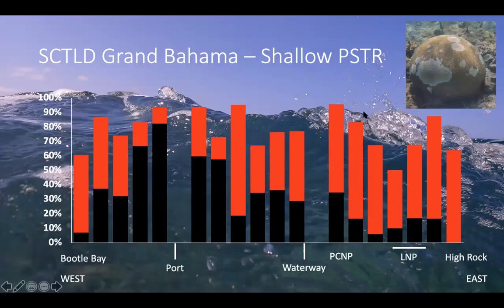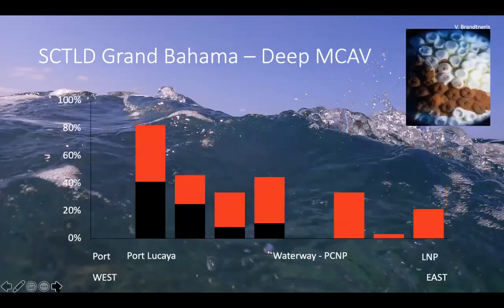Infection rates were still 50% or so in places where we went for this particular species. So the disease has spread across the southern coast of Grand Bahama to a large extent. We saw something similar on deeper reefs, looking at Montastraea cavernosa, a different species. But again, the highest mortality rates, up to 40%, were at the sites closest in around the town of Freeport, closest to the port. And as we went east from there, mortality rates dropped off to zero. But again, infection rates were still significant throughout the area.